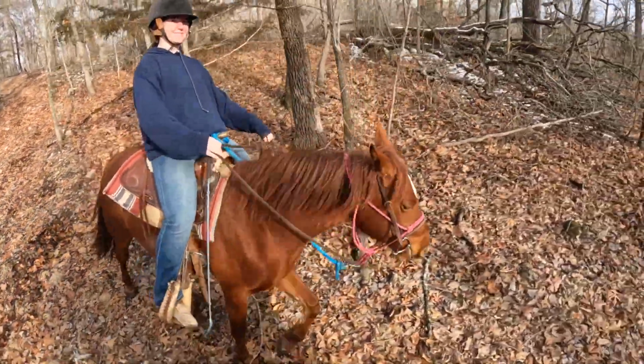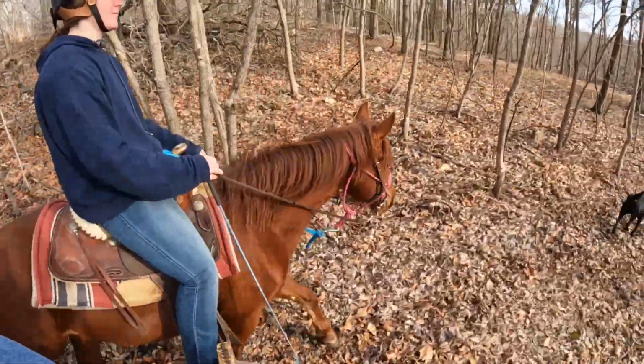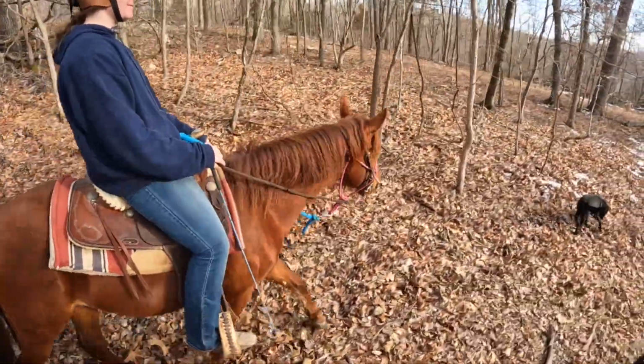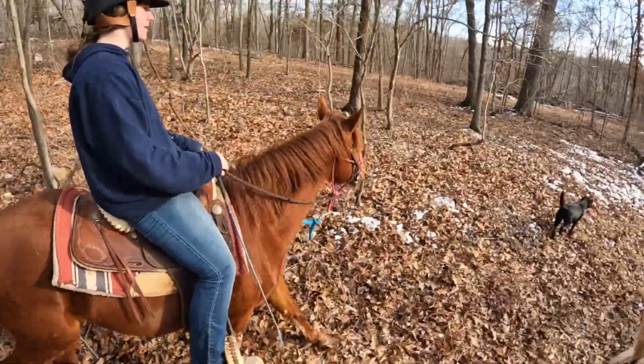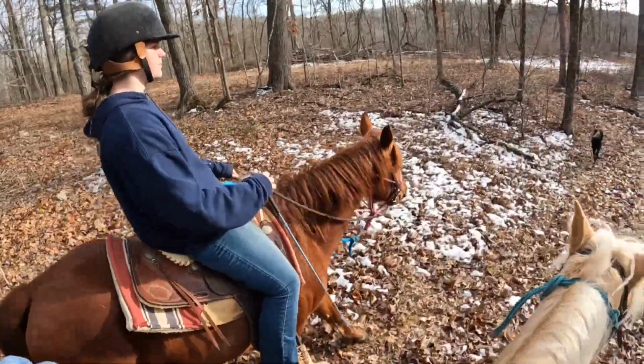I knew to get the camera on. Some colts, the first time they have to walk downhill with weight on them, it's always tricky. Nope. Walking out nice and calm.